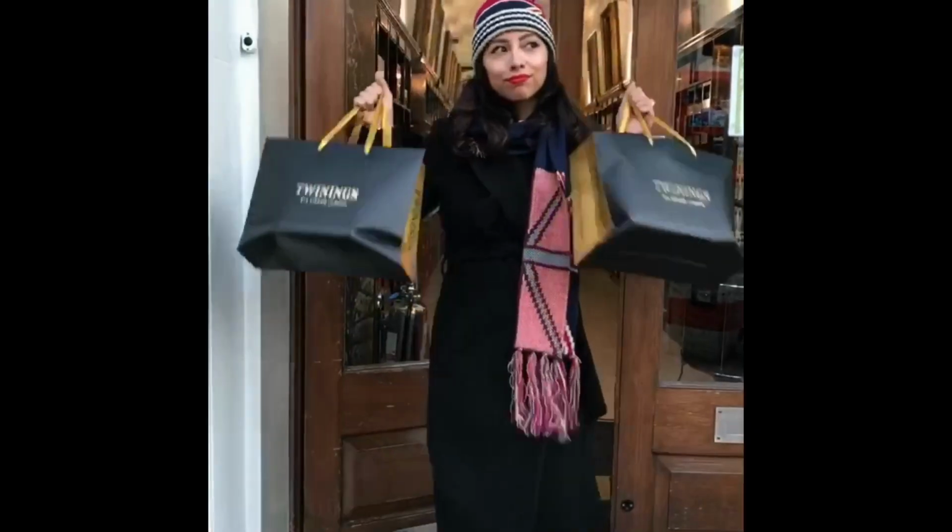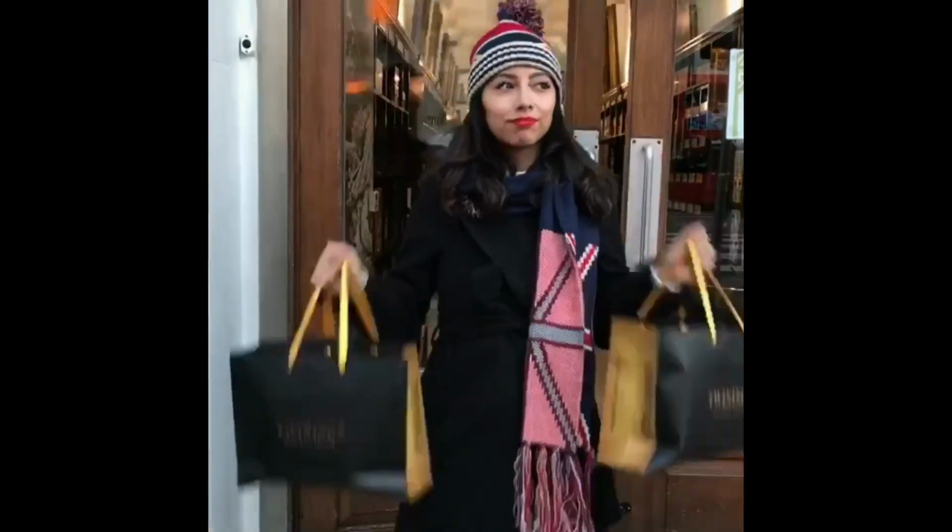Also, if you guys have been following me on Instagram for quite a while, you know how obsessed I am with tea. Specifically, Twinings English breakfast tea is my absolute fave, so going into London, I knew it was important for me to stop at the actual Twinings flagship store, so we did, and I kind of went crazy. I got so many teas.